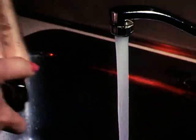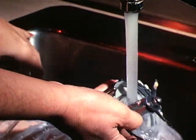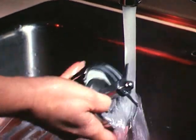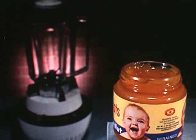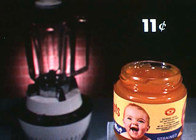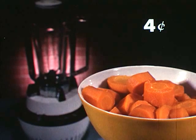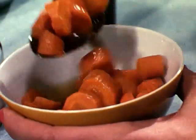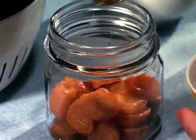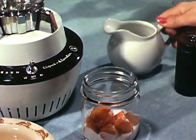A well-designed blender provides easy access to the cutting blades for cleaning, another way to take the fuss and muss out of food preparation. A dramatic example of how a blender can save money is in baby feeding. Prepared baby carrots that cost 11 cents can be matched in quantity by 8 cents worth of canned carrots or 4 cents worth of fresh carrots. Leading pediatricians say the cost of prepared baby foods from formula to table food averages $600 to $800 for each child. The use of a blender can save as much as half this cost.